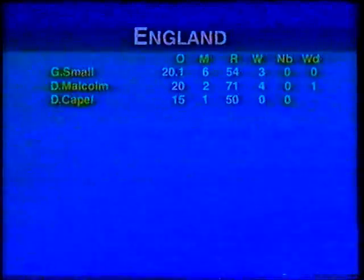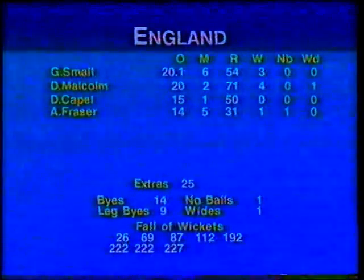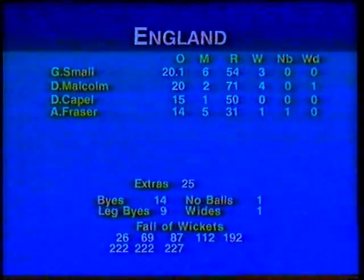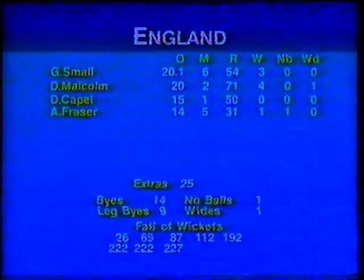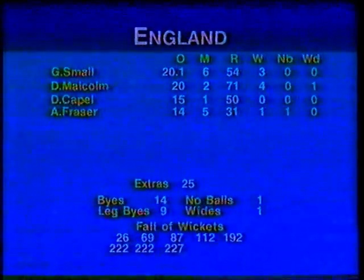Now let's look at the England bowling. It's all about Gladstone Small and Devon Malcolm. Devon Malcolm, in his 2nd Test match, whips out the wickets of Richards and Dujon and Greenidge and Haynes. Marvellous performance by him. And Gladstone Small extremely accurate indeed. A triumph from Graham Gooch, his tactics, his fielders, a tremendous England effort.